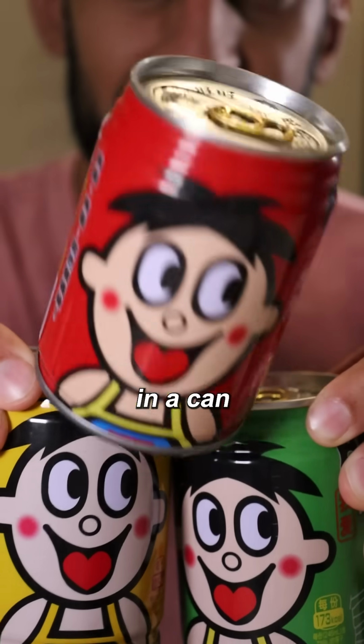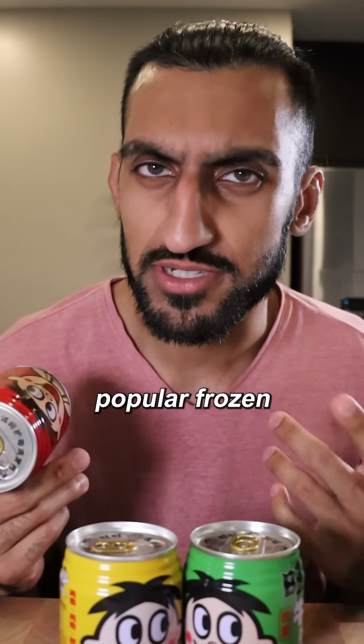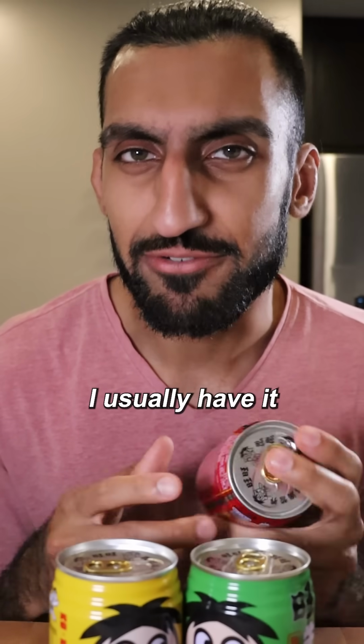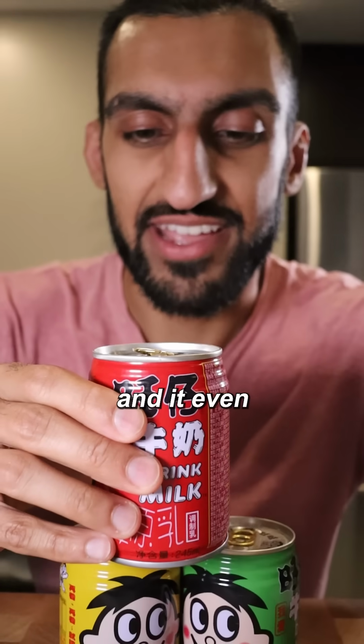This is KULFI in a can. It's called a Yum Yum drink. If you guys don't know what KULFI is, it's basically a popular frozen dessert in Pakistan, and I usually have it on my cheat days. Honestly, it's that sweetened condensed flavor, and it even looks like sweetened condensed milk.